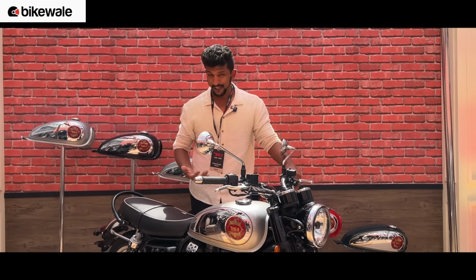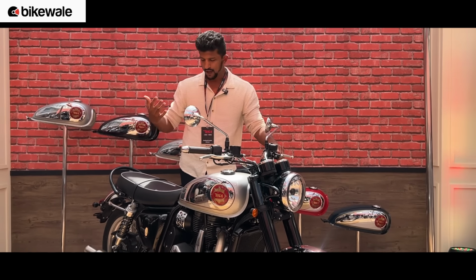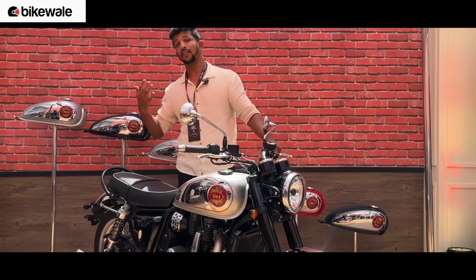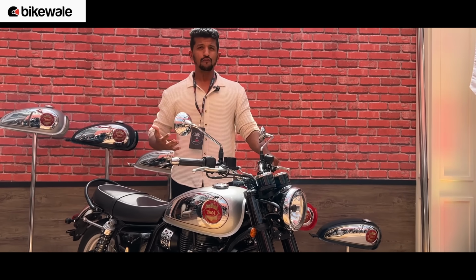We can't wait to ride this motorcycle extensively and take it on a long ride, because we really believe this motorcycle is not just for the Indian city roads, but it can do a lot of duties on the highways as well. That's all we have for you right now.